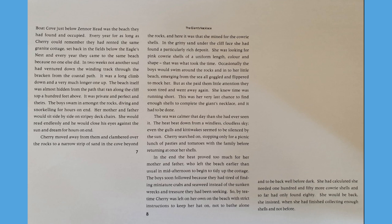In 2 weeks, not another soul had ventured down the winding track through the bracken from the coastal path. It was a long climb down and a very much longer one up. The beach itself was almost hidden from the path that ran along the cliff top 100 feet above. It was private and perfect and theirs.